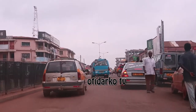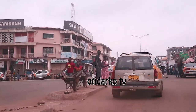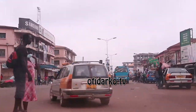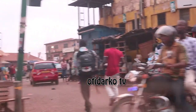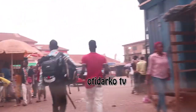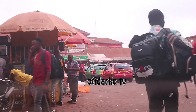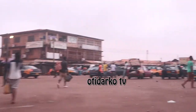Sunyani is the cleanest city. I like saying that because of how the people behave in Sunyani. This is the main taxi rank in Sunyani.